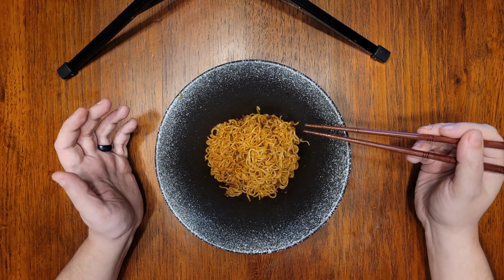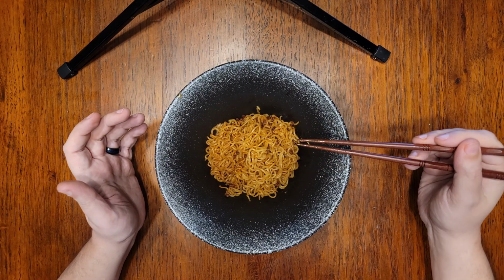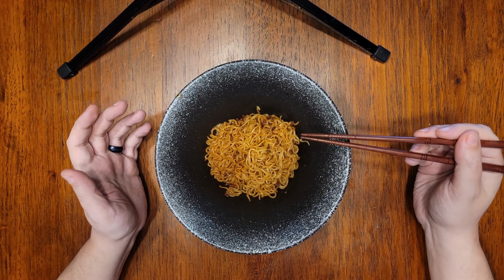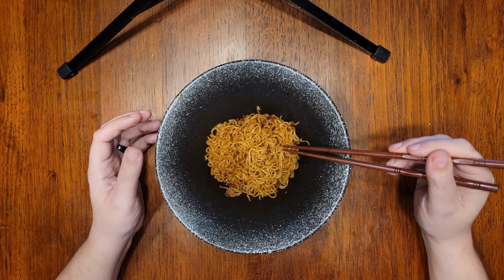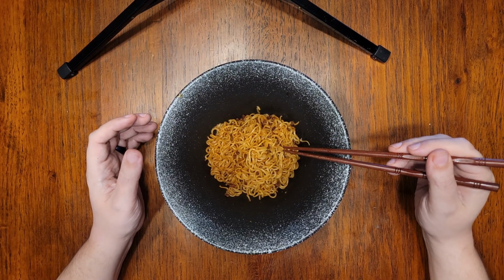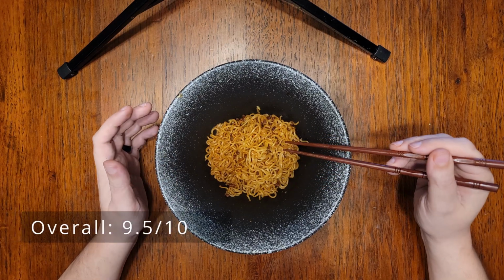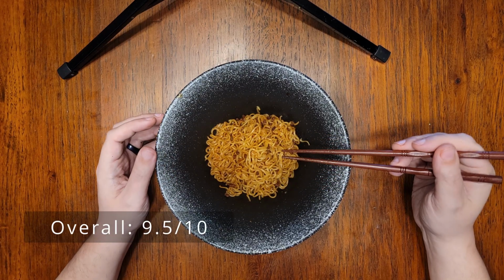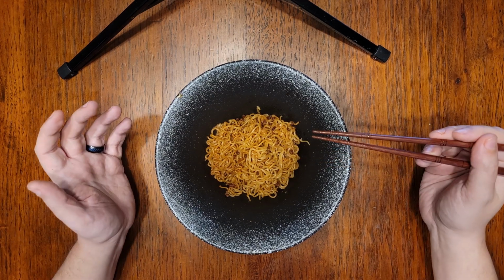My only usual complaint about Indomie is the size of the bag. Since this was a jumbo, I can't even dock points for that. So I guess the only complaint I have is this isn't something I would probably want to eat as frequently as some of the other Indomie flavors, but all in all, what a solid product. 9.5 out of 10 as an overall score for me. I really wish I had another bag of this for a future meal, but sadly that was my only one.